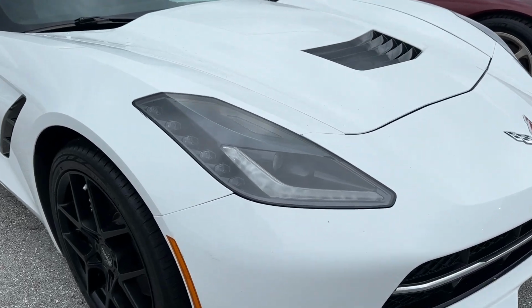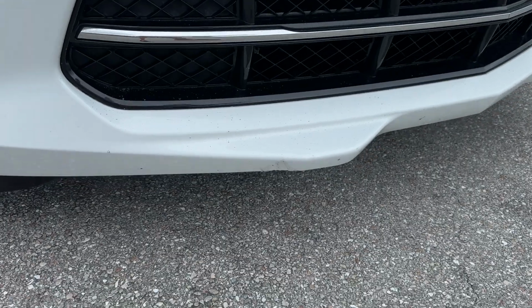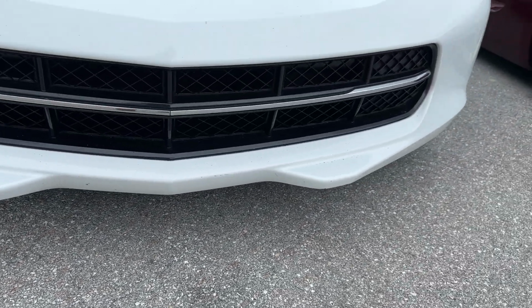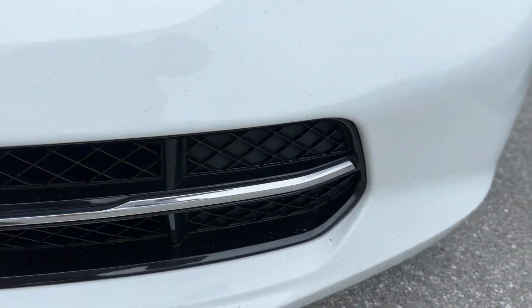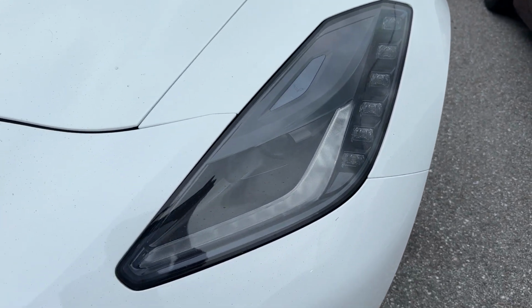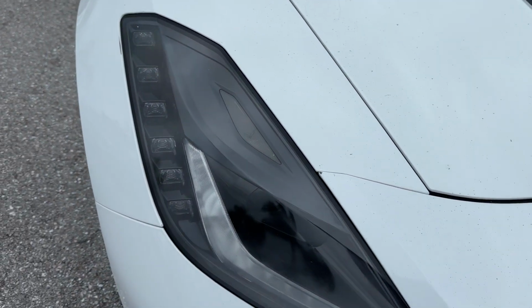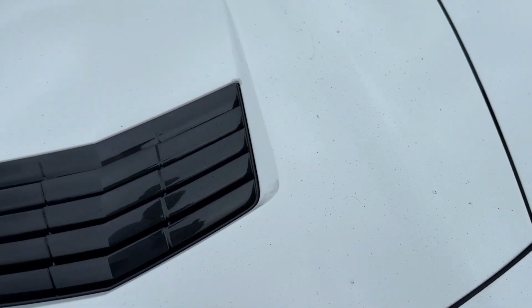Front bumper's in good shape. You got a little tiny scuff here, a little bit down here. This is mostly just dirt. Bumper's in really good condition. Headlight on the driver's side is perfect. Rest of the front bumper looks great. Second headlight looks great. Little tiny chip right here. This is just dirt.